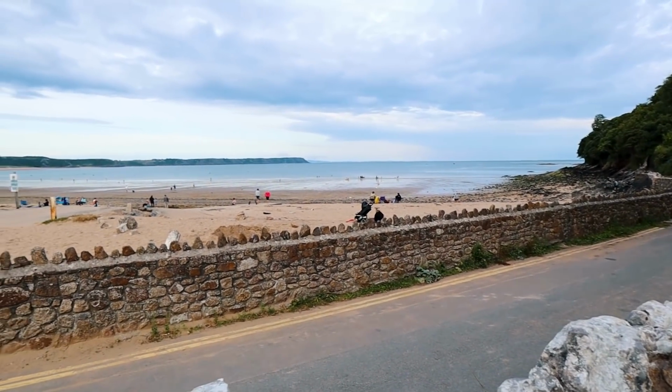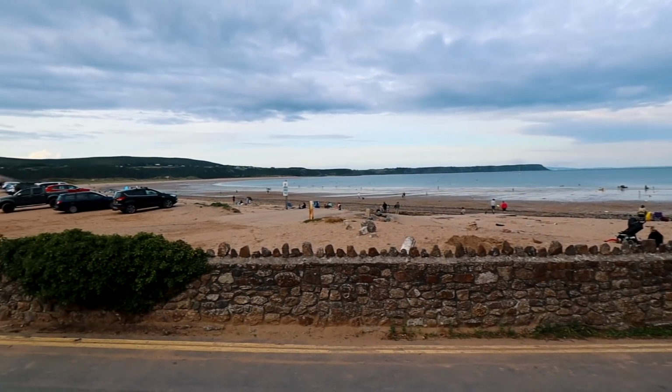Yeah. How amazing is this beach? It's absolutely gorgeous. The tide looks like it's out at the moment, but obviously we're going to check it when it's in, hopefully in the morning. But yeah, it's a gorgeous spot.